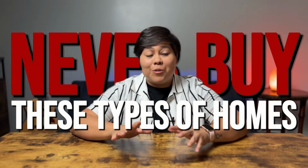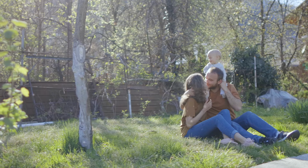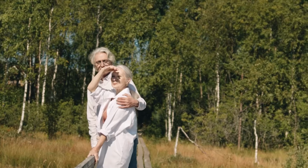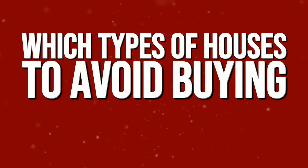Never buy these types of homes in South Carolina. Are you thinking about moving to South Carolina and buying a home here? Maybe you heard it's affordable and the people are nice and it's a great place to raise a family or to retire. But you feel overwhelmed, you're a little anxious, and you're not really sure where to start in your home search. Well, in this video, you're gonna learn which types of houses to avoid buying in South Carolina.